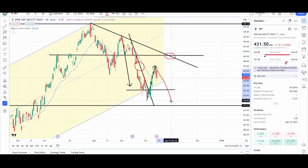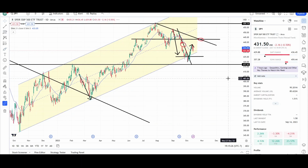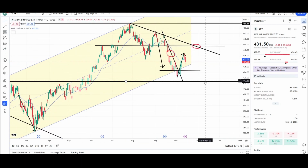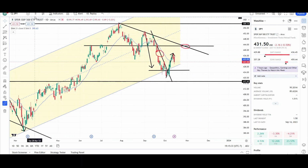Or we just get that move up higher from where we are right now. I'm not expecting a drop down like that. I'm not really seeing anything on the chart. Could be missing something. Again, I'm not always going to be looking at the chart properly. I don't think anyone can. So I could be missing something, but I'm not really expecting that drop to occur.